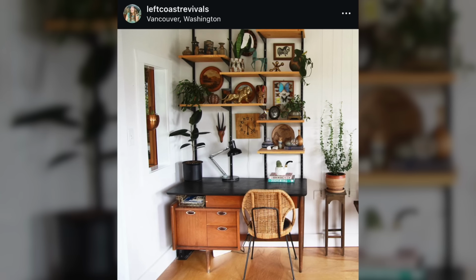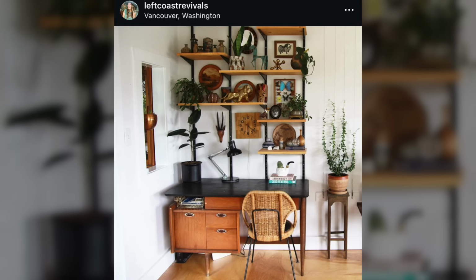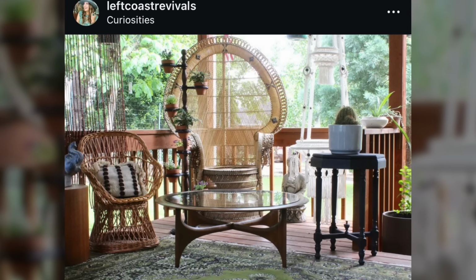It sold very fast. The Hooker desk. Oh yeah, we found that Hooker desk at the bins. Yeah, we found two Hooker desks at the bins. Hooker by Mainline. Beautiful. I have found mid-century spider leg coffee tables.